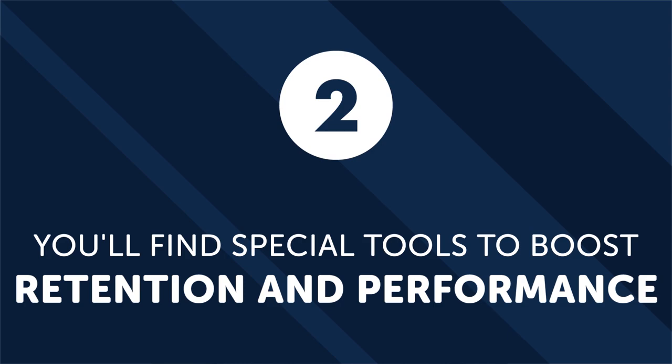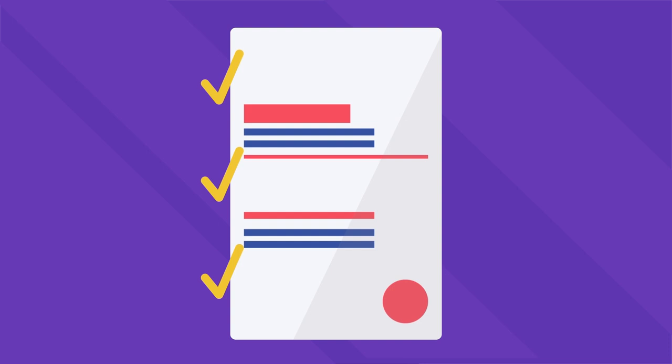Number two, you'll find special tools to boost retention and performance. As we mature, learning to use the right tools is vital to getting jobs done fast and right. So we make it easier than ever to make learning in old age fun and rewarding with a wide range of tools to boost retention and performance, including spaced repetition flashcards, so you can learn vocab fast, line-by-line audio transcripts, so you can read along with each lesson, pronunciation and accent review, instructor lesson notes, review quizzes, 2,000 core words, enough for fluency.